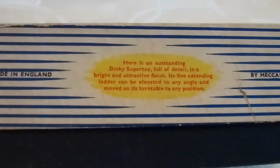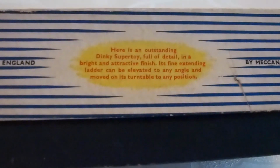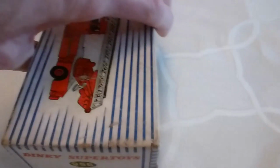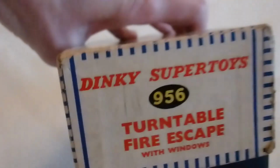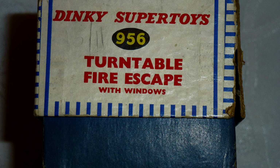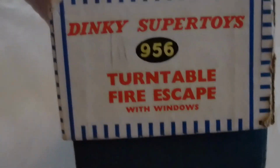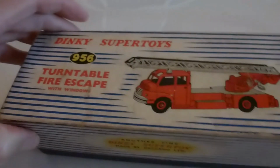Now, on the opposite side of the box, it quite clearly states made in England by Meccano Limited. And it has an extra explanation which says, here is an outstanding Dinky super toy, full of detail in a bright and attractive finish. Its fine extending ladder can be elevated to any angle and moved on its turntable to any position. And I don't know whether you can see it, but we've got the price actually written on the box on the end, and that's 15 shillings and 11 pence pre-decimalisation, so it's pre-1971. Right, I think it's time to take a look in the box.